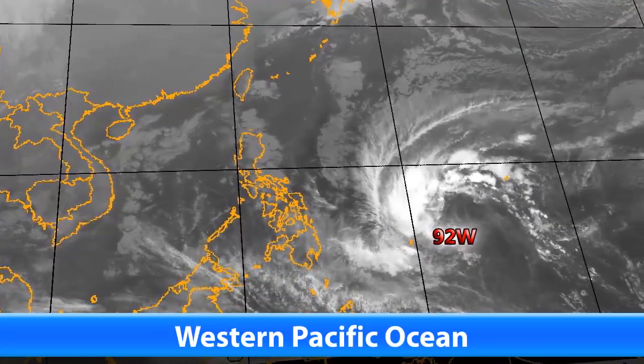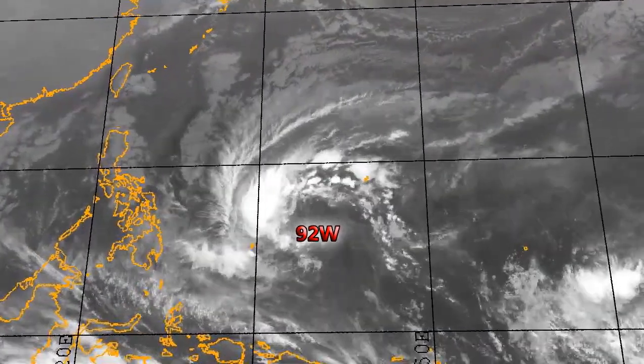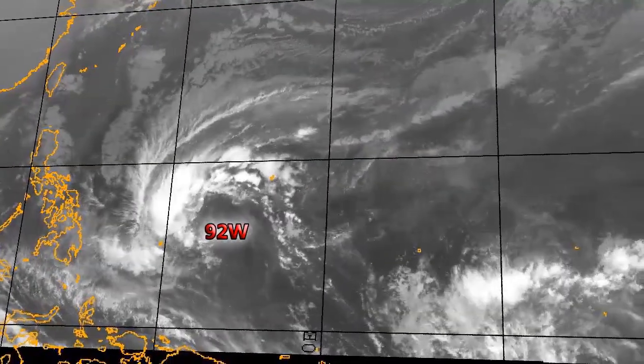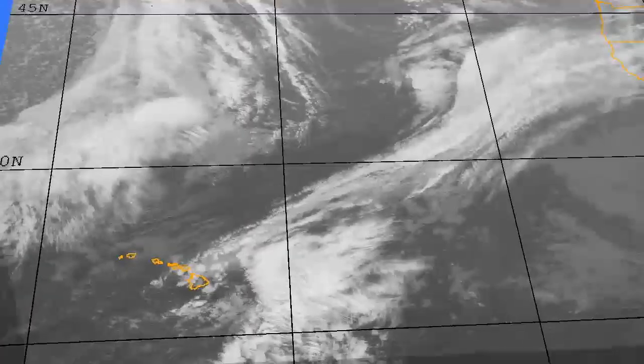And this is it right now. You can see the satellite imagery over the past few frames, the past few hours that would be. The storm's headed slowly towards the Philippines, and it's likely to cross over those islands in the next few days. That's what the models are hinting at the moment. We'll see more on that a little bit later. The system itself looking somewhat potent, fairly large as well.